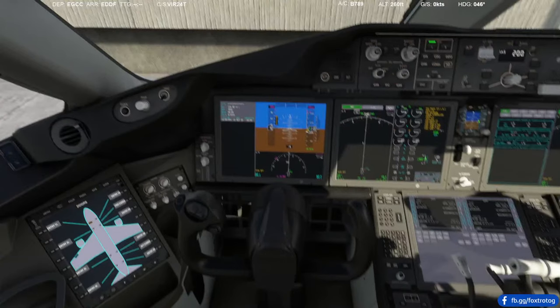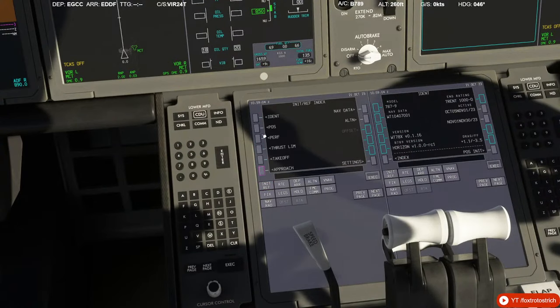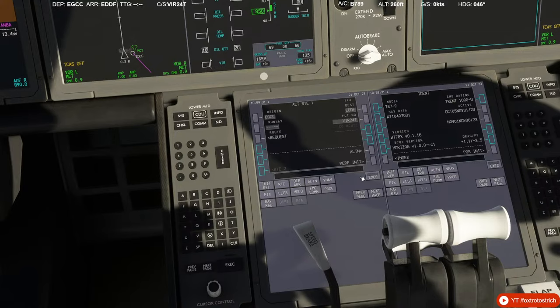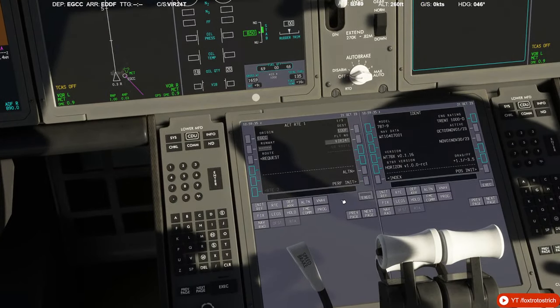Okay, setting up the FMC then, we'll go from the top, from the index, POS being Manchester, Echo Golf Charlie. Route we're going to request from SimBrief, we've already set that up in the settings. Give it a second. It should come up with load. There it is. Okay, so I'll show you how to do that in a sec. Execute, and that's in. Okay, there's the flight plan in. We just need to do departure and arrival.